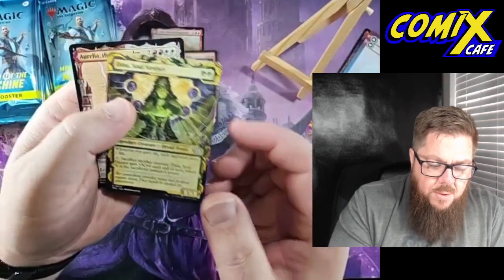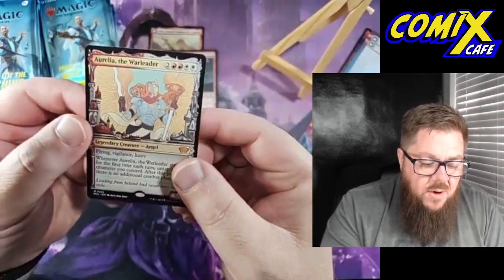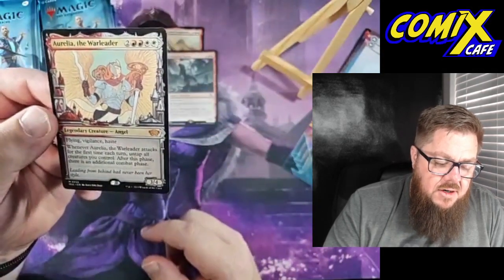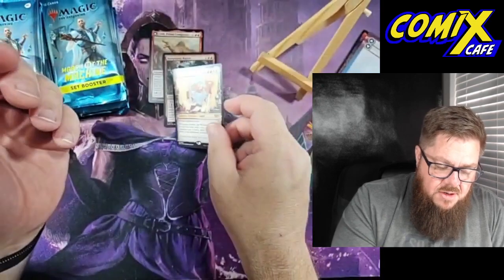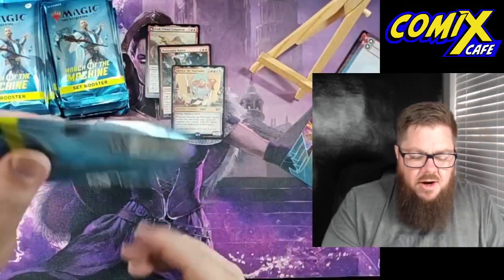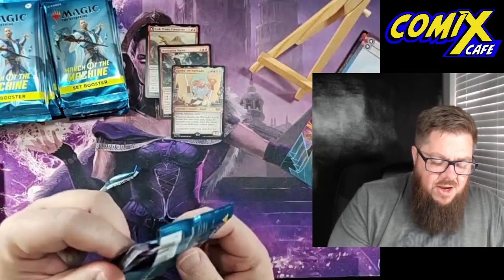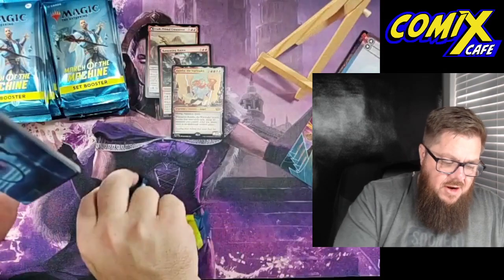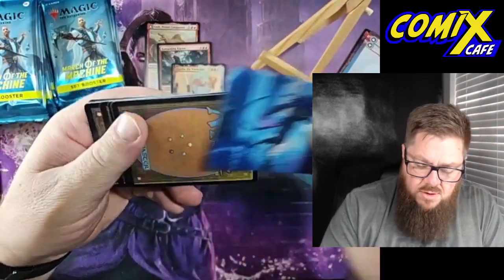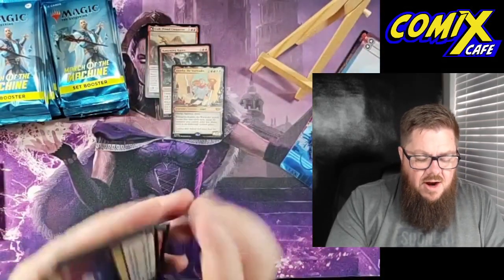There's another Raptor. We're pulling dinos. And then there we go. Aurelia, the War Leader. I love that. I love that treatment of that card. It's such a cool card too. All right, but we're keeping the seat of honor here for our man Yargle and Multani. All right, there we go. Cool artwork. Okay, I'm going to fast forward past our rares.